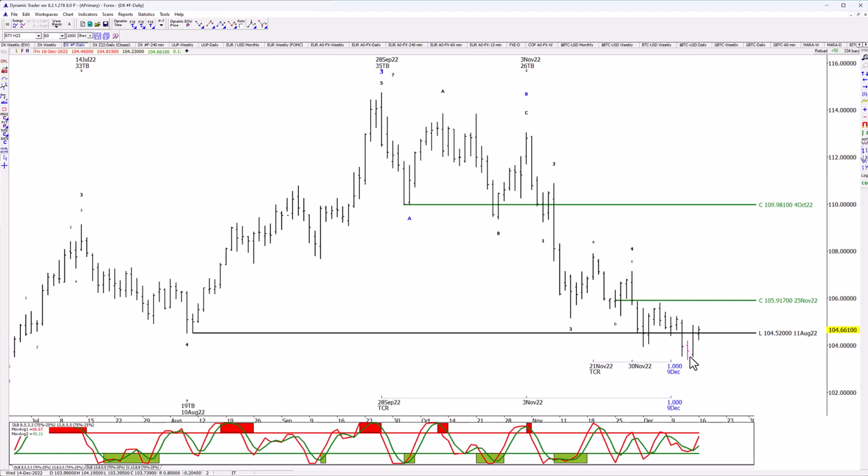So the signal that the low is complete is a close above the November 25th close. That confirms the weekly low is complete, and should the dollar continue to advance and make a close above the October 4th close, that would confirm that this was a corrective decline, and eventually the dollar should continue to a new extreme and a new high.